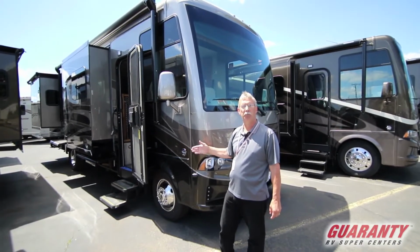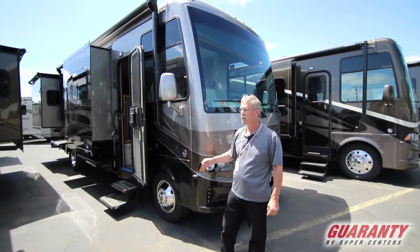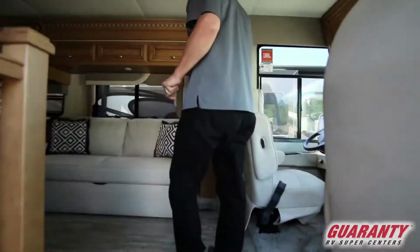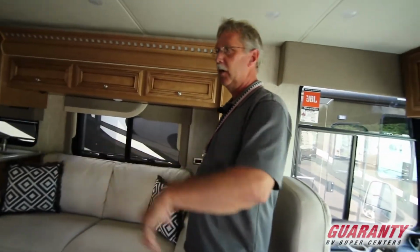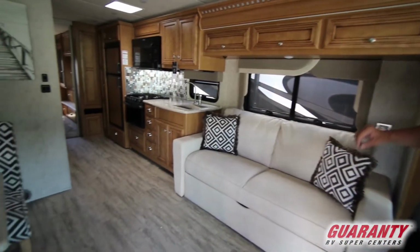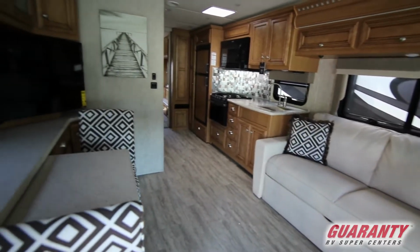Newmar Baystar Sport 3113 model. Great floor plan. Let's go in and look at it. Coming in, striking colors in here. I mean, you've got the contrast of the brown and cream against the real lighter cream. It's just a beautiful, beautiful coach.